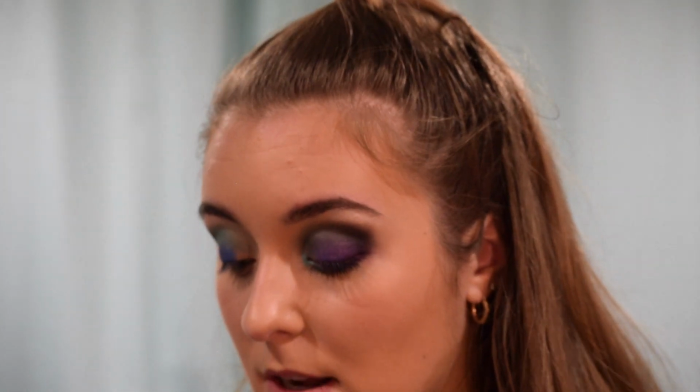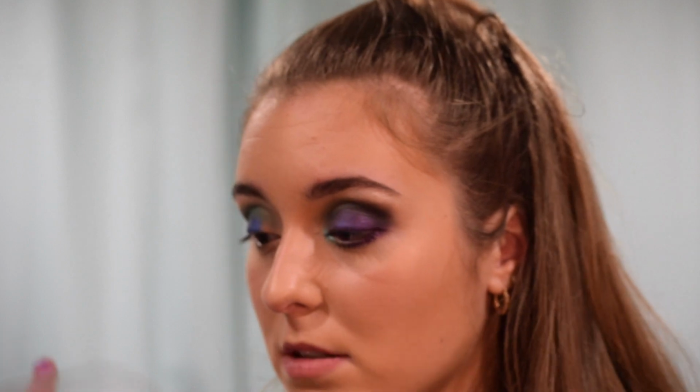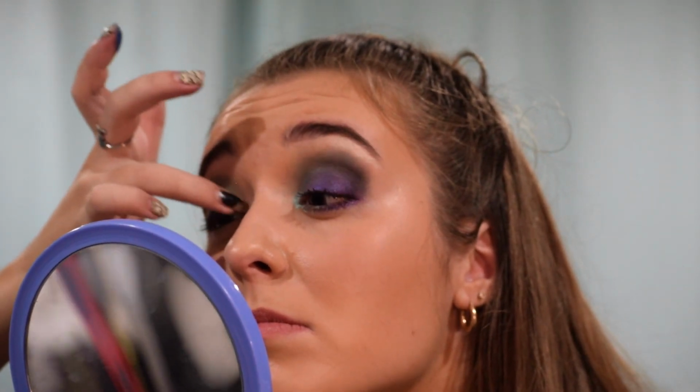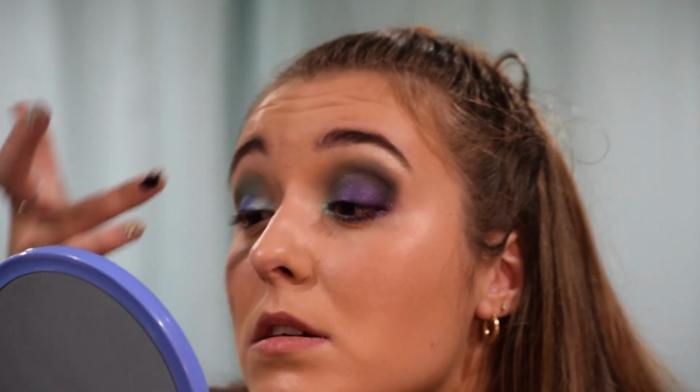Okay, next I'm going to use the color, oh, I've got to get the handy dandy plastic part. Hello. I feel like you have to say it in that voice, you know, this beautiful shiny blue color, which I am deeply attracted to. We're gonna go in the inner corner area just like I did on the other eye. I literally think I pressed it right onto my freaking contact.